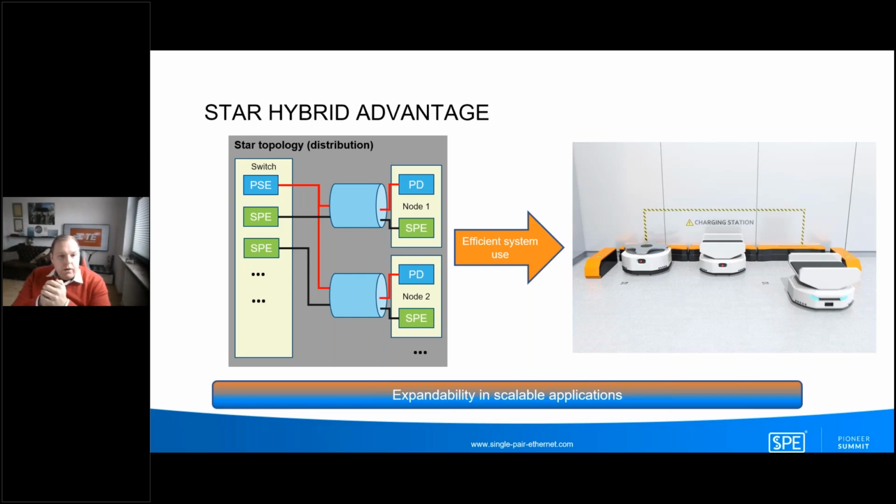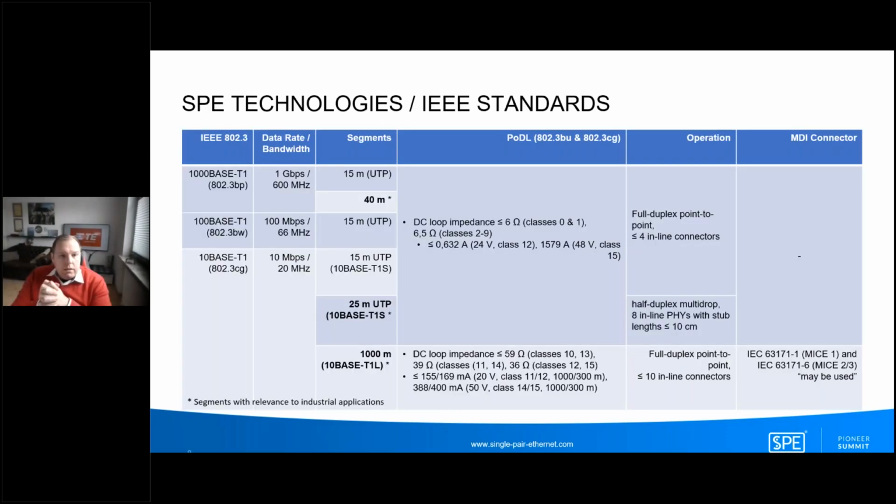So in this area, you have scalable applications, or you could use scalable applications. I think it's also clear. It's a little bit near the point-to-point distribution or the point-to-point connection. And it's also clear that where you need a lot of power, there you have to use the star topology. In the next slide, you will see a little bit of the international standardization, also of the IEEE standards, and what's important if you think about this hybrid system.